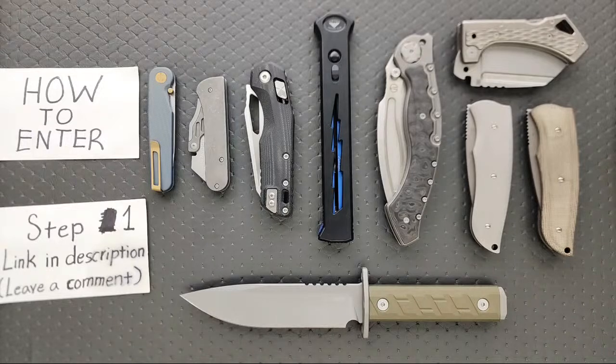Oh, man. Wait till you guys see the one they're sending. They're sending me an even more ridiculous one. I think it's the Titano or the Titanus or something. I can't remember. Titanus? I don't know. It's their newest crazy big mega whopper knife, you know.